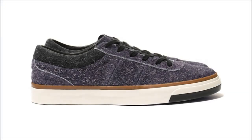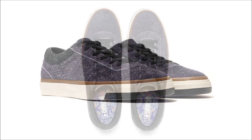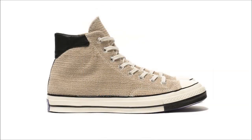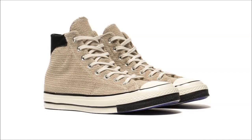I'm feeling like a heavy hater today because I don't give a fuck about these either. What you're looking at up on screen are the Clot Converse collection for Spring/Summer 2018. The pack will highlight the One Star, coming in a purple hue with a hairy suede build, paired with a black liner and rubberized midsole. The other highlight of the pack is the Chuck Taylor High, coming in a wheat theme, constructed in a knitted upper with a black leather heel collar and blue branding. If you're a fan, look for them tomorrow, February 8th, dropping at select Converse retailers.